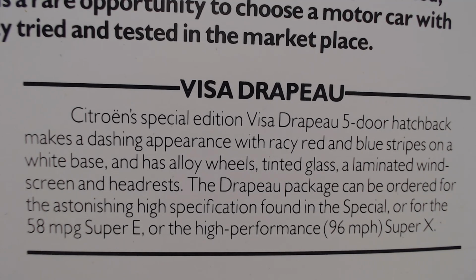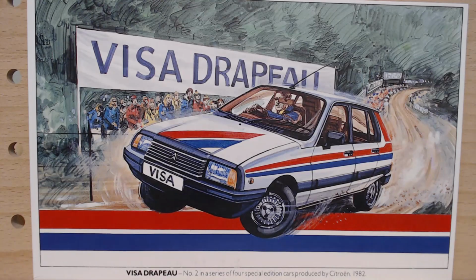Anyway, let's have a look at this one. So here we go, very colourful, isn't it? And of course, Drapeau, French for flag, so the French flag colours on there, I guess, is the idea behind it. Don't remember ever seeing one of these, I have to admit. It's telling us it's number 2 in a series of 4 special edition cars produced by Citroen in 1982.